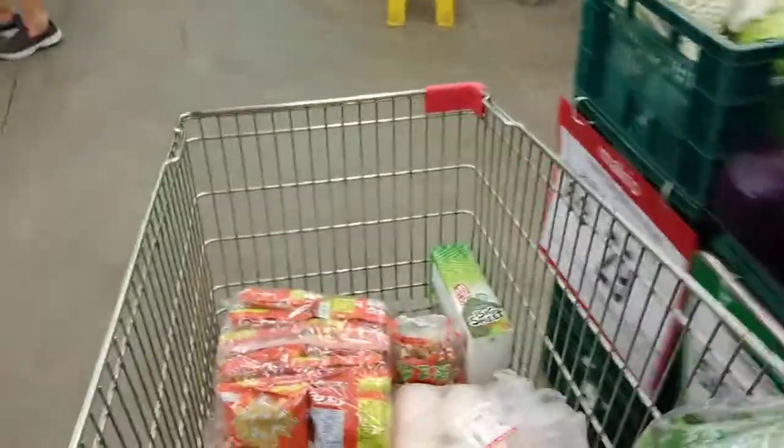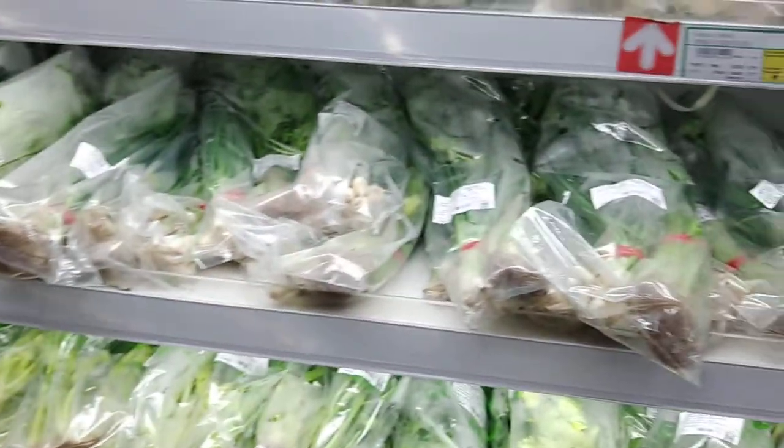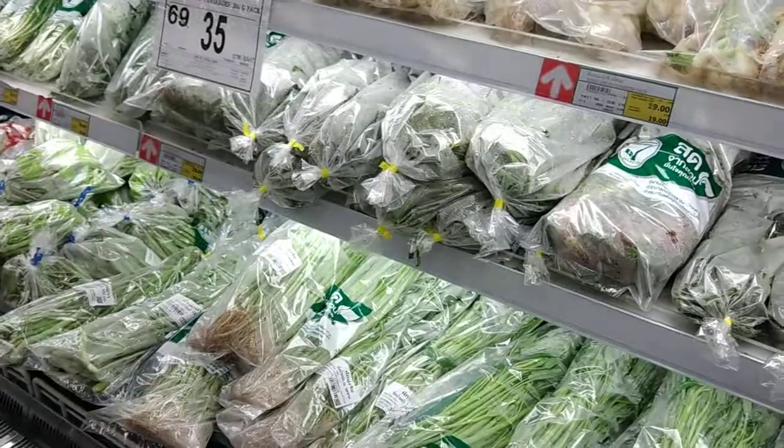So what do we have here? I need spring onion. Let's see. I love it. Here, look at this. All this stuff. 1 kilo, $3. 1 kilo. Here, 19 baht. I like to buy them fresh. You see, 150 gram, and it's 19 baht. That's pretty good, huh? You see, spring onion for 19 baht. This is 60 cents.